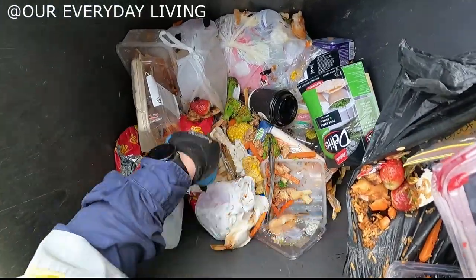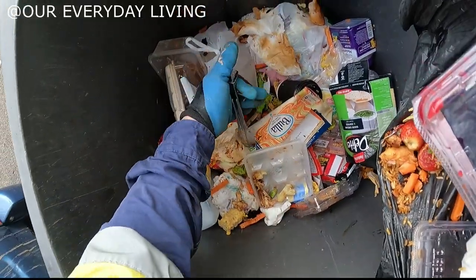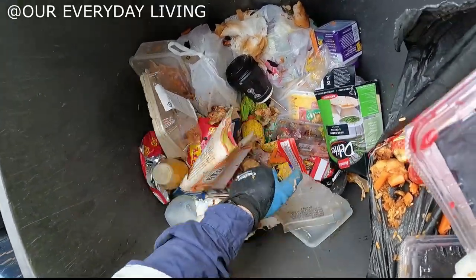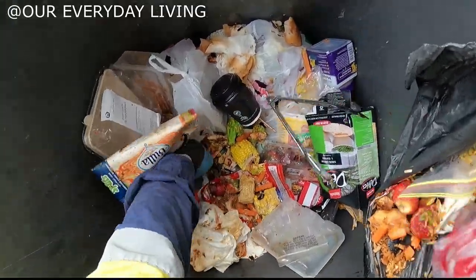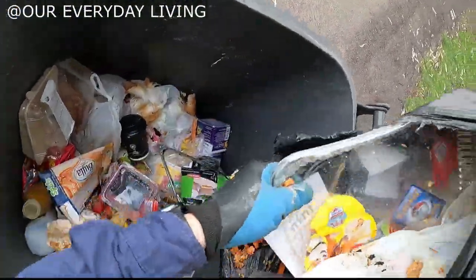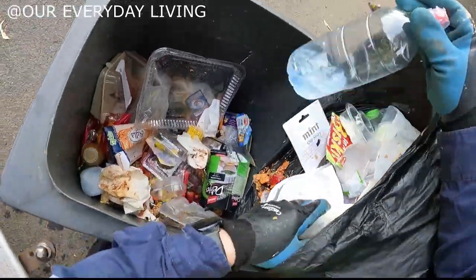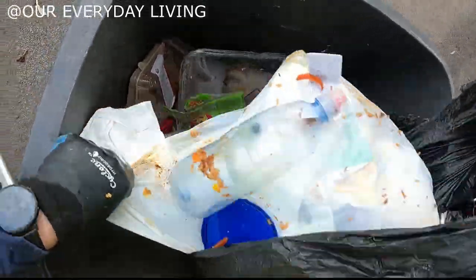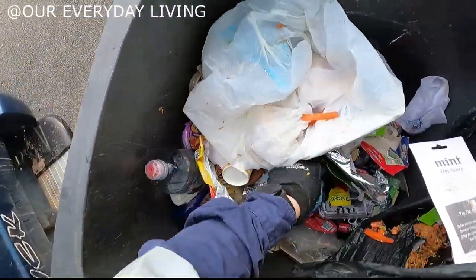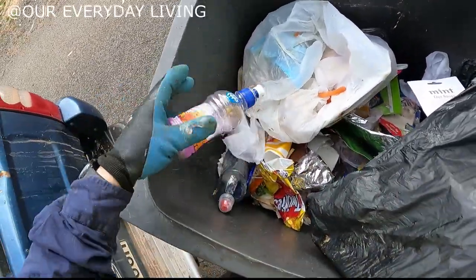Where'd the other one go? Where'd the other one go? Oh, we've got a pair of tongs here. We'll use that. There it is. Oh yeah, now you can come out. Nothing on that one. Nothing on that one. That one's got a label on. That's what I was looking for. Ones with labels.